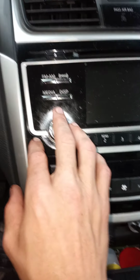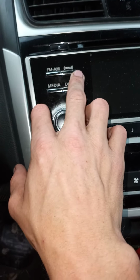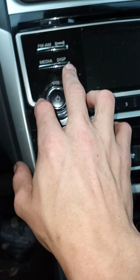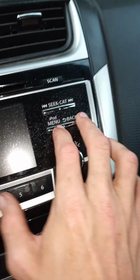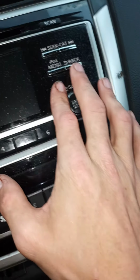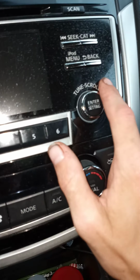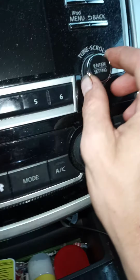And you have your radio here. And you got your AM, FM, your Sirius XM, and your display here. All your typical radio buttons. This does have a CD player in it, as you can see. And your little tuner here.